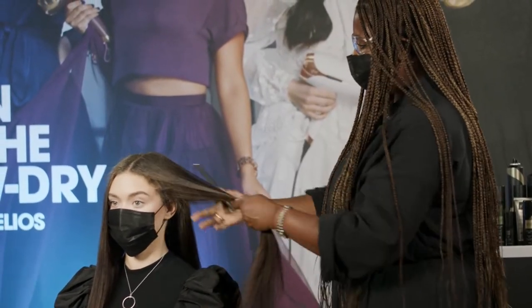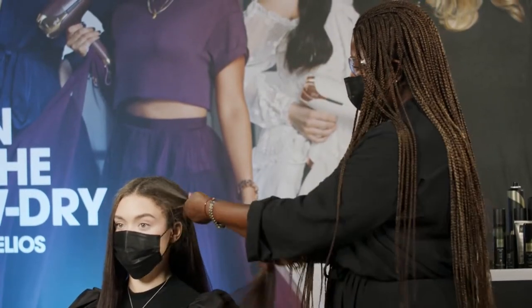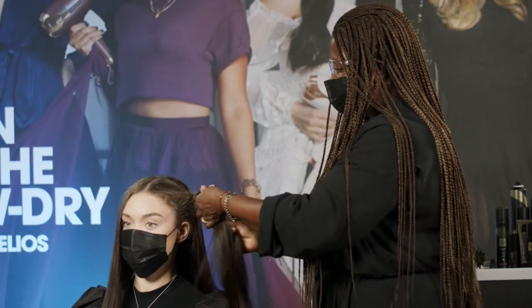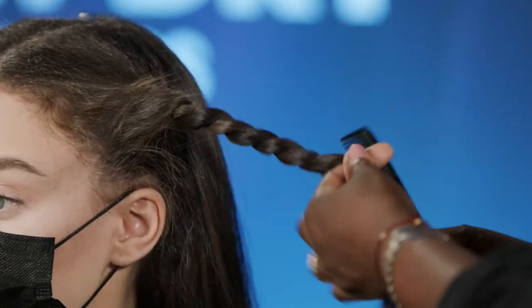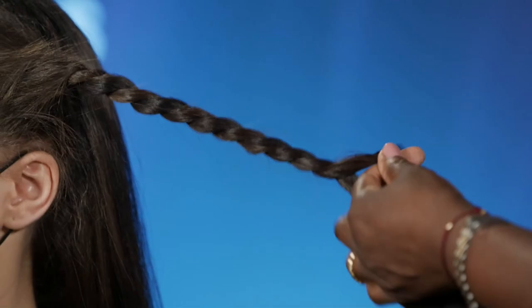So I'm going to section the hair into quite big sections, and then I'm going to divide it into two sections again, and then just twist it. So twist the hair around each other, just like this. And what this would create is a lovely soft wave.